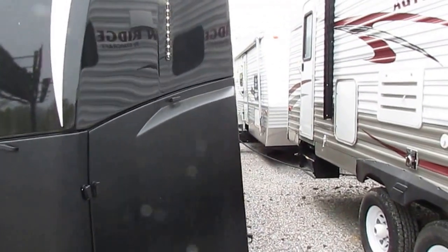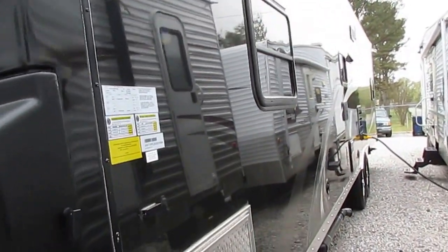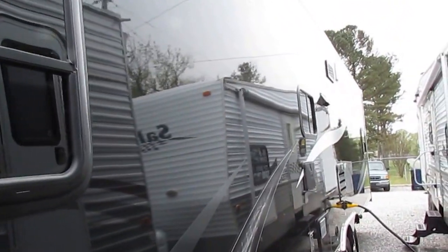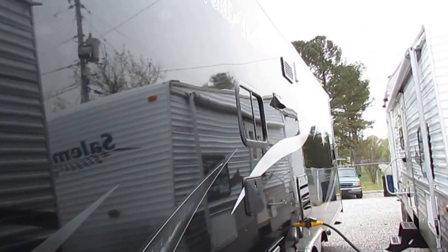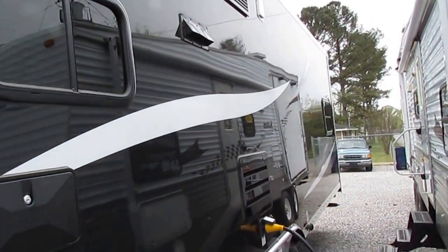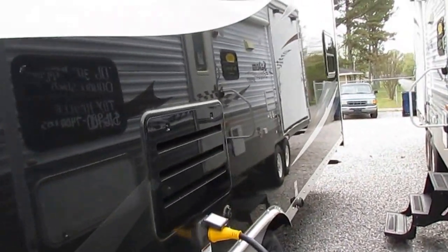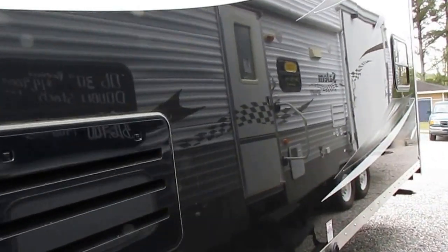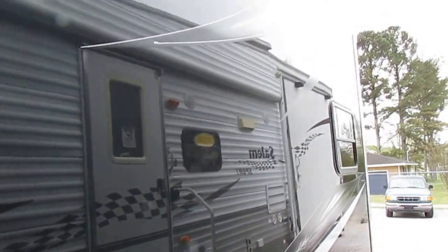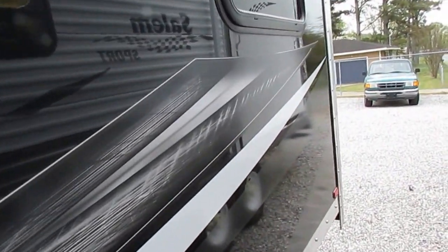Folks, you know, we've been in business 48 years, and this is the only brand that we've ever sold brand new, and it's Work and Play. These are the most heavy-duty toy hauler that you can buy for your money. They're the number one selling travel trailer toy hauler in the United States for the past 7 years straight. For a reason. Everything about this thing is totally different than what you see in a normal RV. The way it's built, the way it's manufactured, the frame on it, the roof. And let me just go into detail.